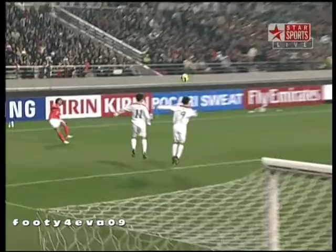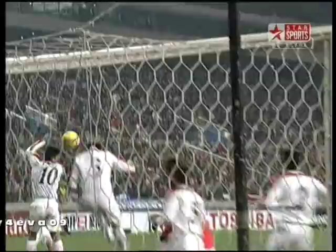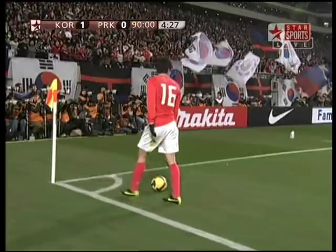There's that ball whipped in. There was some sort of faint touch on the way in which may have just taken it away from him. Oh, there it is. Hong Yong-jo, did it hit Hong Yong-jo's arm? Yep, it just clipped his hand, which took it away from Ri Myong-guk. Fantastic defensive block means that it's a corner.